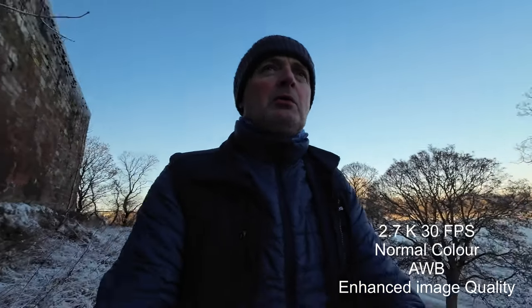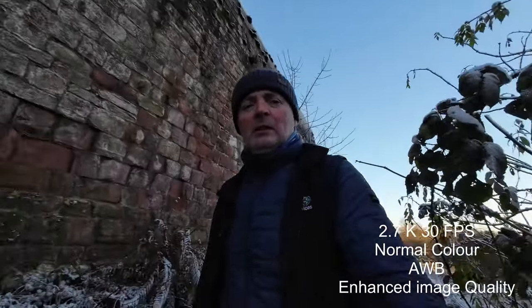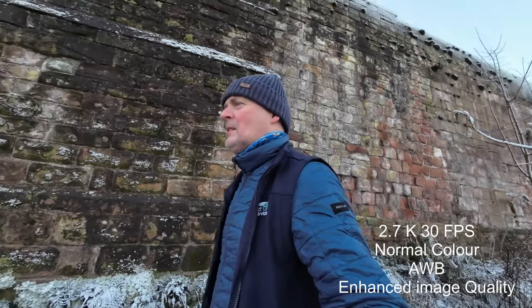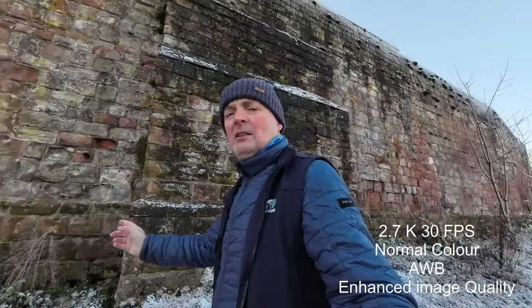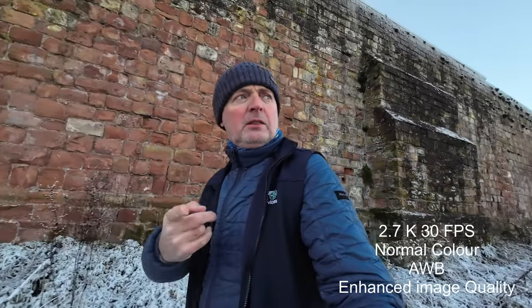Yeah, isn't that not very bright, is it? A bit dark. Is it better this side? No, it's better that side. Yeah, better that side. We just unfortunately got the wall there. There's a nice view this side.